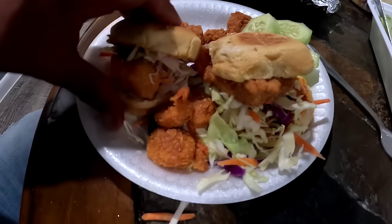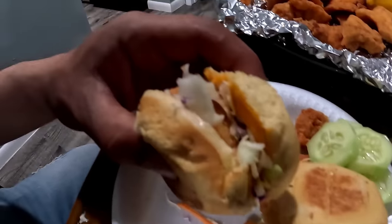Now for a taste test. Oh, drop that guy off the plate. It's pretty good, guys. Man, sheepshead's always amazing, guys.